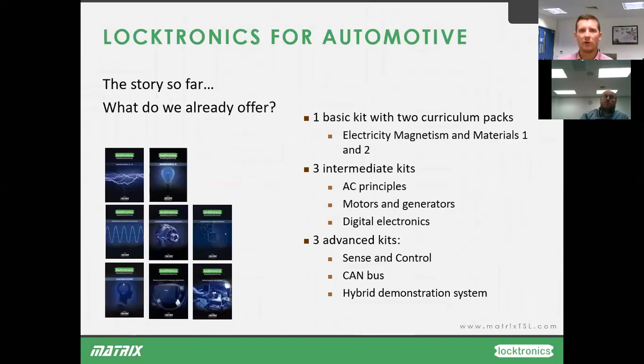So, before I hand over to John to take us through these new offerings from Matrix, I wanted to give a very brief background to those who aren't familiar with what we already offer and will continue to offer for a period of time in our automotive range of products. So we already have a number of, let's call them kits, for automotive electrical training and education. Firstly, we have our basic kit, known as the Electricity and Magnetism Kit. This kit contains 2 curriculum packs and a set of hardware that the students or technicians learn from. That will continue to be offered, as I say, for a period of time.